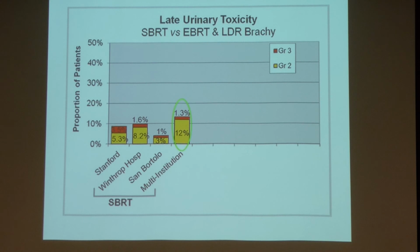Now these numbers probably don't mean much to you. What's a grade 2 toxicity or grade 3 toxicity? Well, a grade 2 toxicity is a side effect that, for example, required that you take a pill to fix. Like, let's say you had slow urine stream, you had to take Flomax. That would be a grade 2 toxicity. A grade 3 toxicity means you needed to have a procedure, like a urologist had to look inside, do a cystoscopy. A grade 4 toxicity meant that you had to have a major operation, like a colostomy or something.